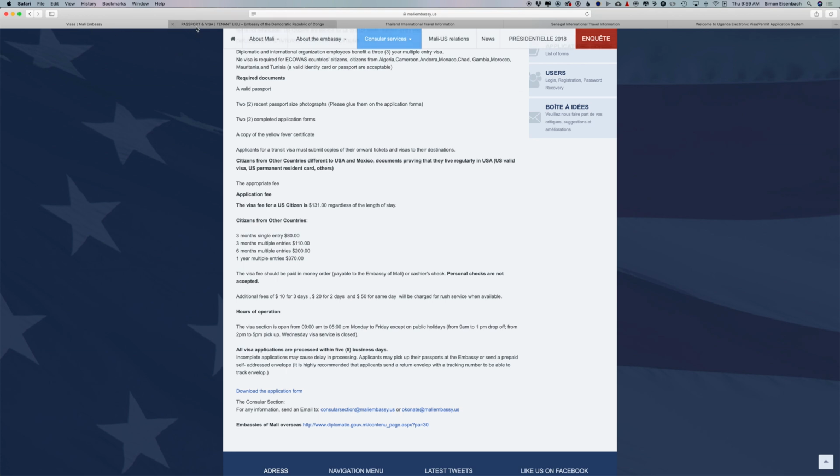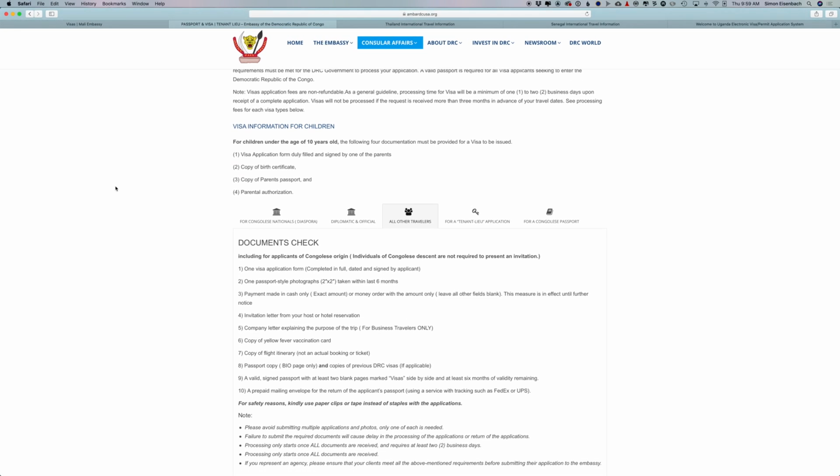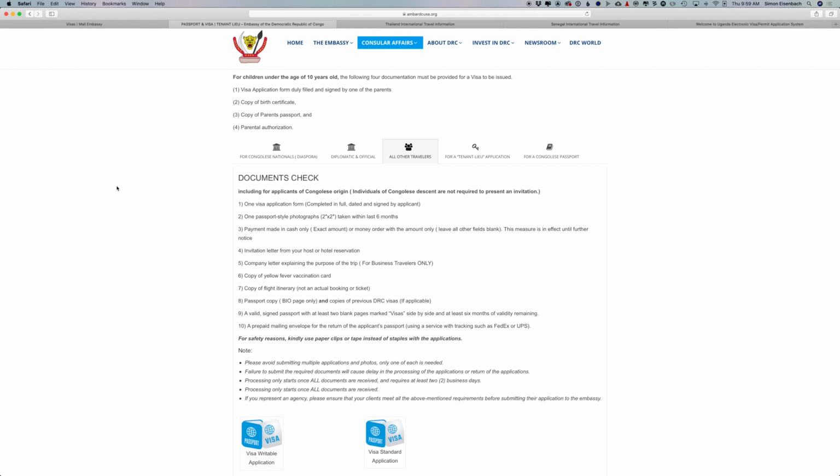Next, we're going to go to the DR Congo, which is a very different country when it comes to getting in and out of. You'll see right here that there's a lot more paperwork involved. It's one copy of your application form, one passport-style photo, which again, every country is slightly different, the payment, and an invitation letter from your host. This is a very, very critical one. Then depending on the type of visa you're going in with, the purpose, and yellow fever, again, pretty standard.